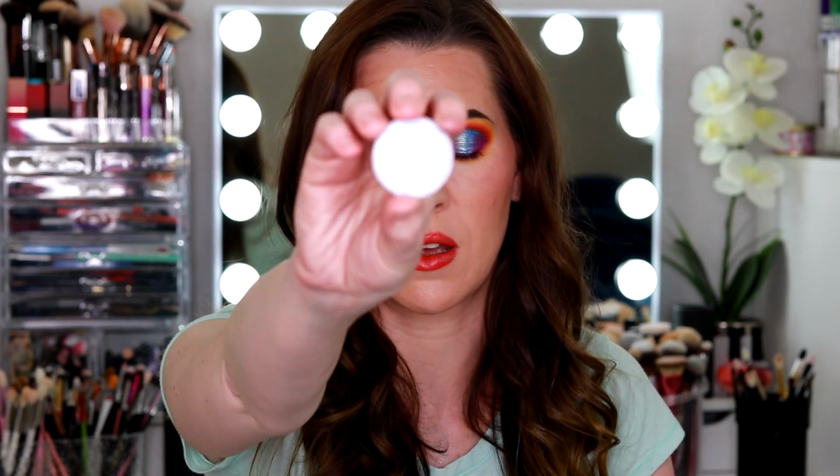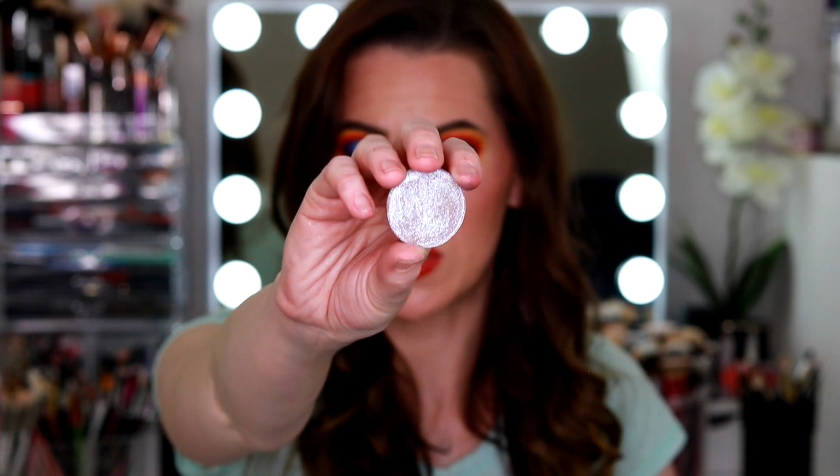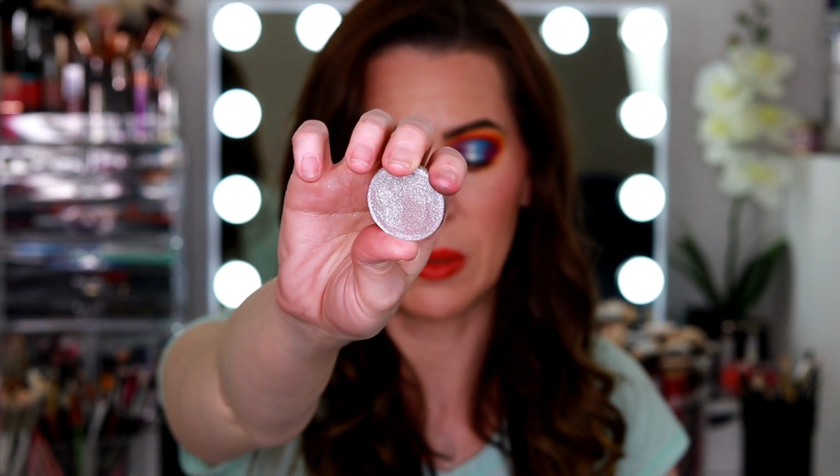Alright, and then last from JD Glow is the shade Good God, and this is another one from their Galaxy collection, their Galaxy Shadows. This one, again, looks like really nothing special when you're looking at it in the pan. It's almost like an icy, not taupe, it's like an icy, I don't know how to explain it. I really don't. I'm going to have to swatch it out for you.